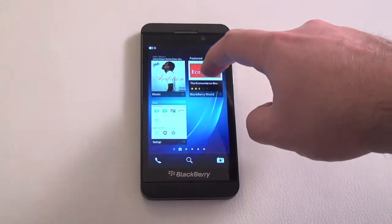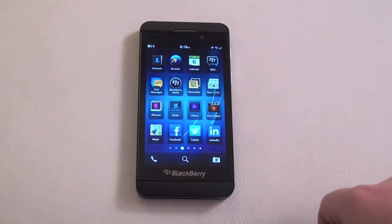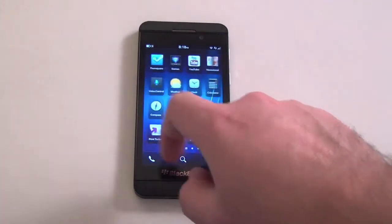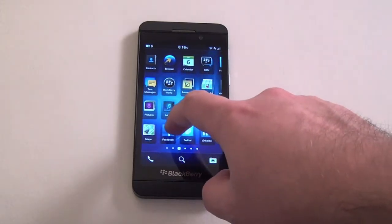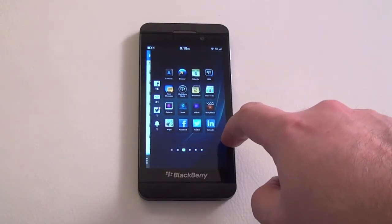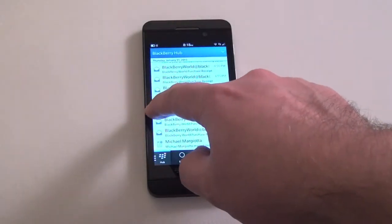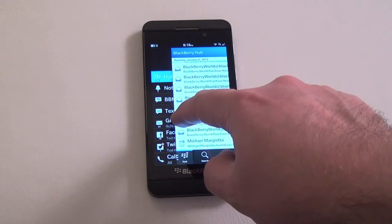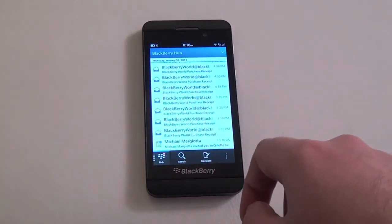BlackBerry 10 focuses on four main pillars that define how it works: Flow, Hub, Peek, and Balance. Flow is the general look and feel of the OS and swiping from app to app. Hub is the multitasking and integrated email setup inherent in the platform. Peek is a way to peek at something that's open, like your inbox, without having to fully commit to the app. Balance is a business feature that allows for work and personal profiles to be separate from each other, which I can't show here because I'm not at a workplace that has it set up.